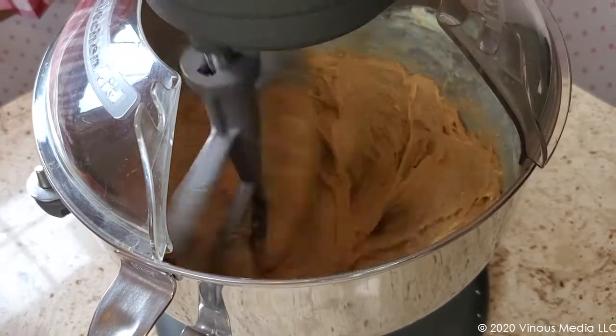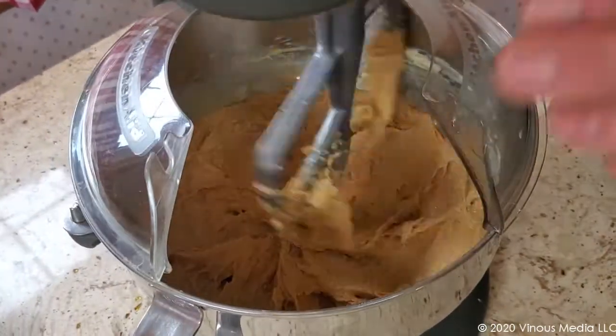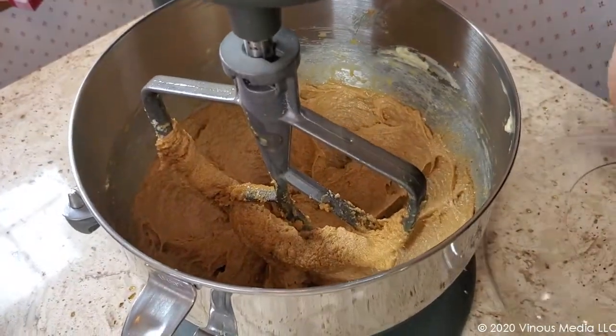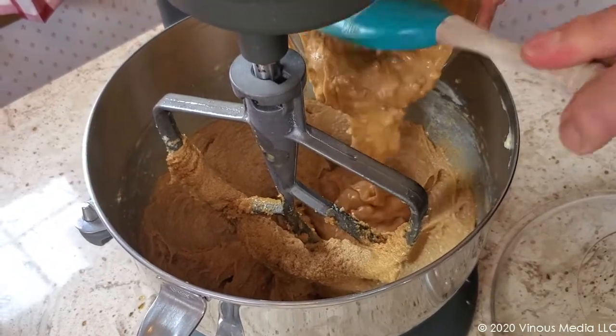And now my favorite addition, going to add the peanut butter. Make sure you get every last ounce of this wonderful stuff in there.